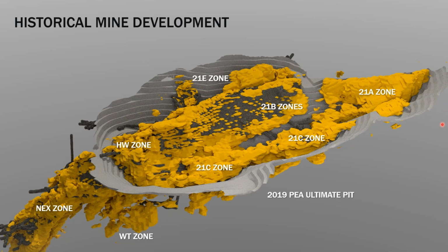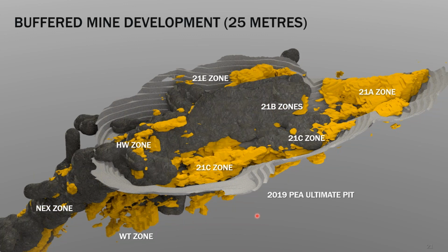So this is just a shot of the resources again, with the historical mine development in our PEA pit. You can see the various zones, the 21A, the 21E over on this side. Hanging wall essentially occurs over here, and then the Necks and the Water Tower zone sitting underneath the pit as underground targets.